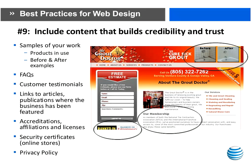Also, it's important to show your SSL security certificate if you're selling online, or your privacy policy if you're collecting customer emails or using contact forms. That's going to put your customers at ease that you're not going to be sharing or selling the information that they give you.